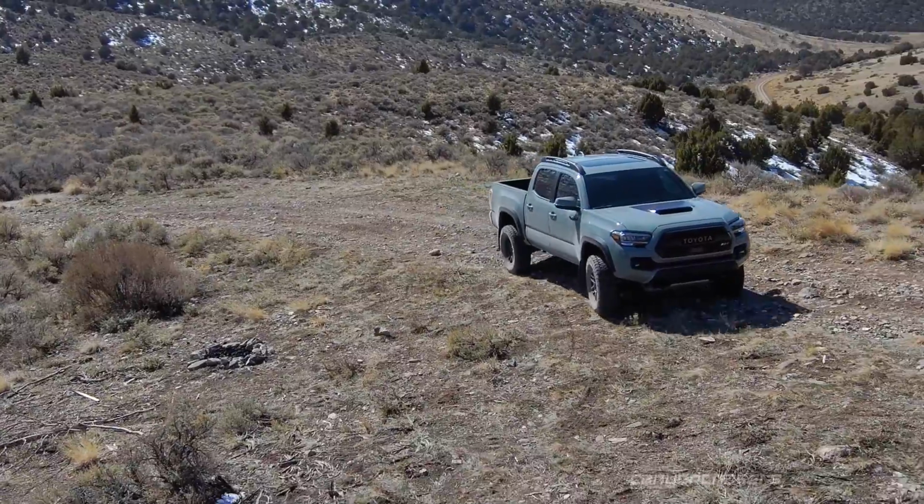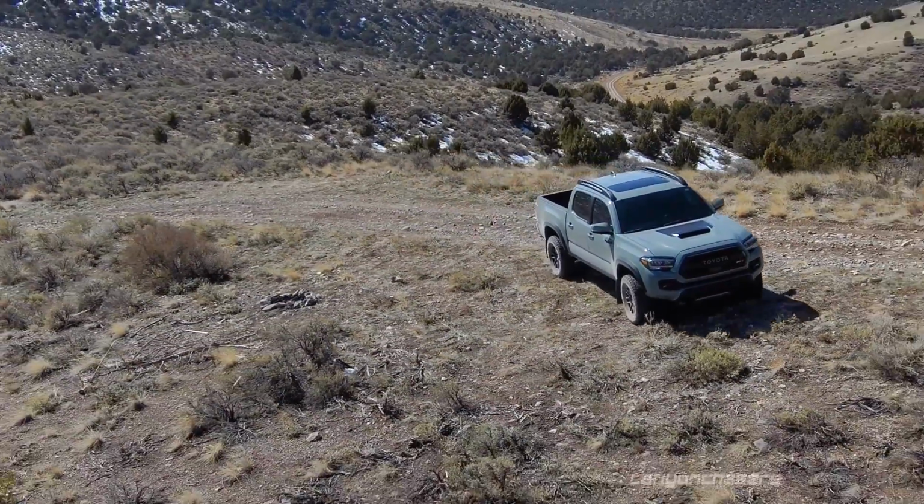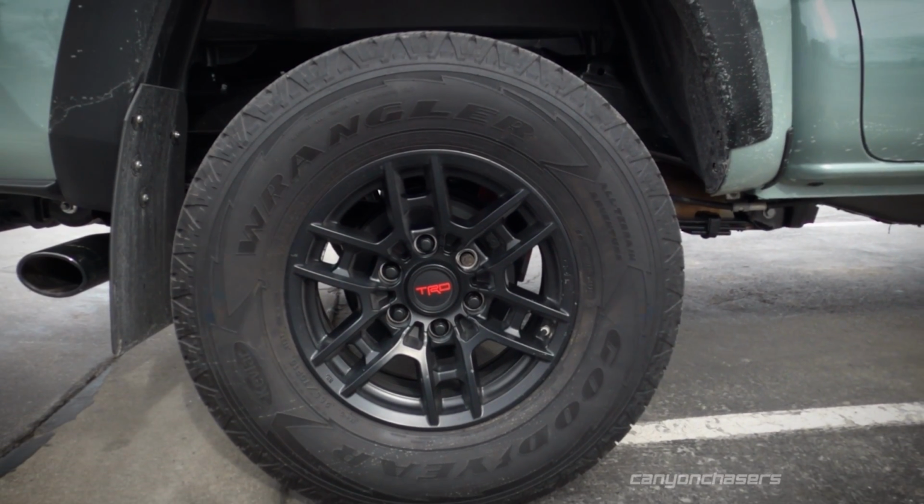So I recently did something I never thought I'd do. I replaced 4 perfectly good brand new tires. You see, we had to replace the Canyon Chasers company vehicle, and we did so with another Toyota Tacoma because Tacomas are freaking amazing. But the stock tires on the truck, these Goodyear Adventure Terrain with Kevlar, were unbelievably terrible.